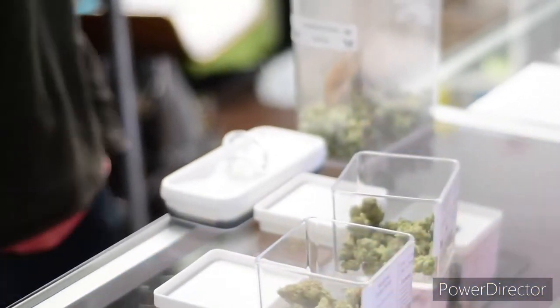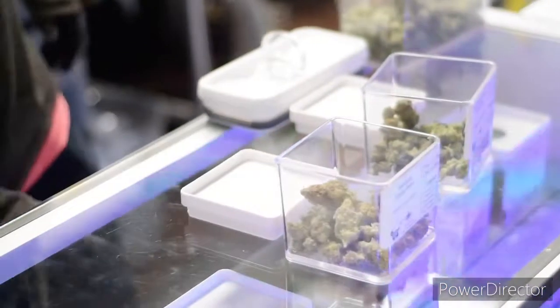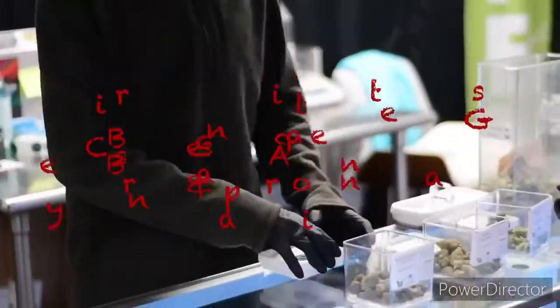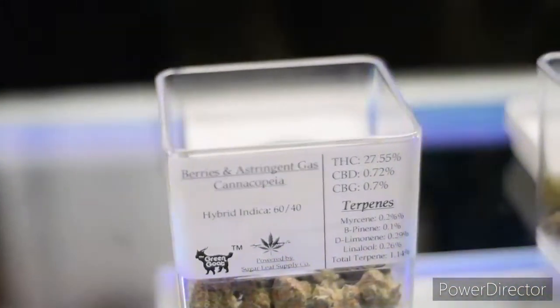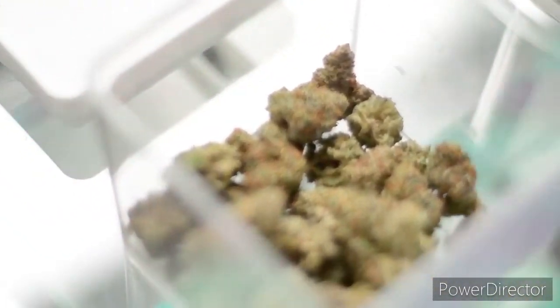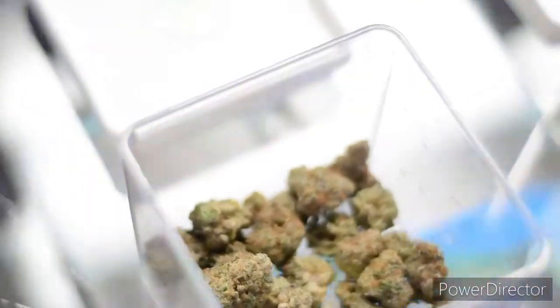Oh man. And who else we got? Well, I still got the glove on. Oh, I gotta show you one of the showstoppers. Uh oh, the grand finale, people. Amazing hybrid from our good friends, Canacopia. Berries and astringent gas. Beautiful, beautiful nugs, beautiful nug structure. Terpenes at 1.14. A 27% tester. Quite tasty, I do say so myself.